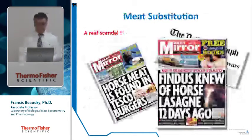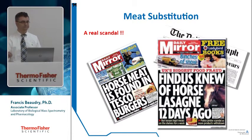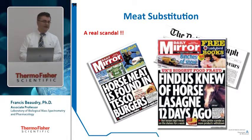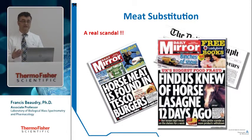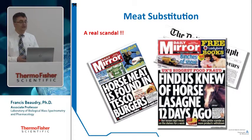So without going into much detail, we knew there was a big scandal in Europe with the substitution of beef by horse meat. And they also detected pork DNA in those mixtures, not only horse, so that was a concern. From that, we were all aware that for economic reasons, those companies are ready to do almost anything to reduce the cost of their product and sell it.